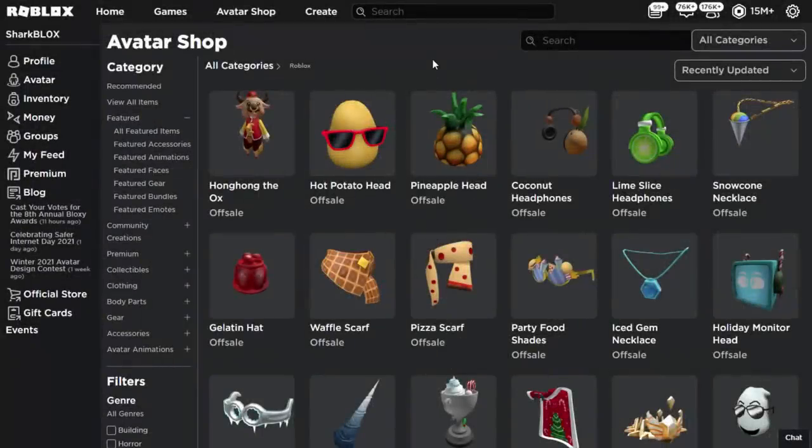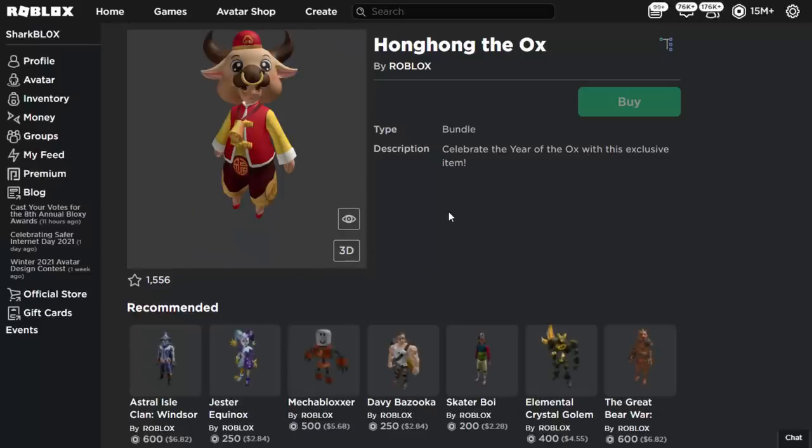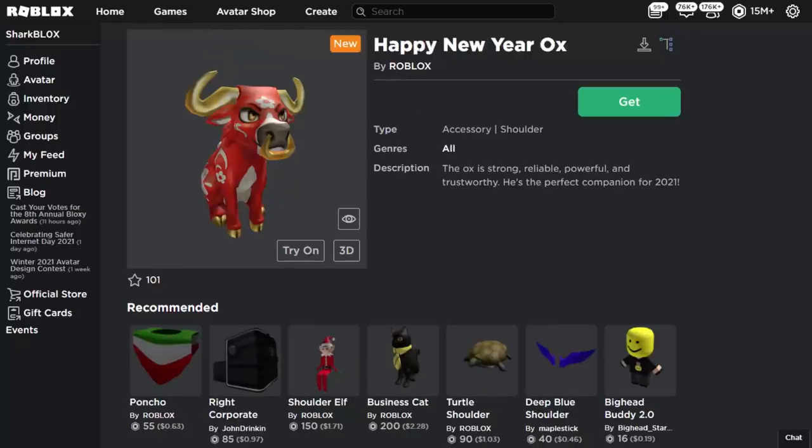And yes, there was another item called Hong Hong the Ox. Now, this did not go on sale, so I don't know what Roblox are going to do with this. Maybe it will be coming soon. I honestly don't know. But there you go, guys. A very quick video on how to get the Happy New Year Ox.